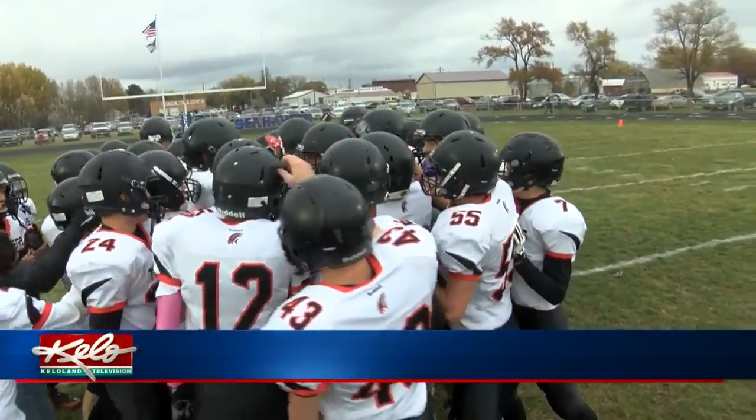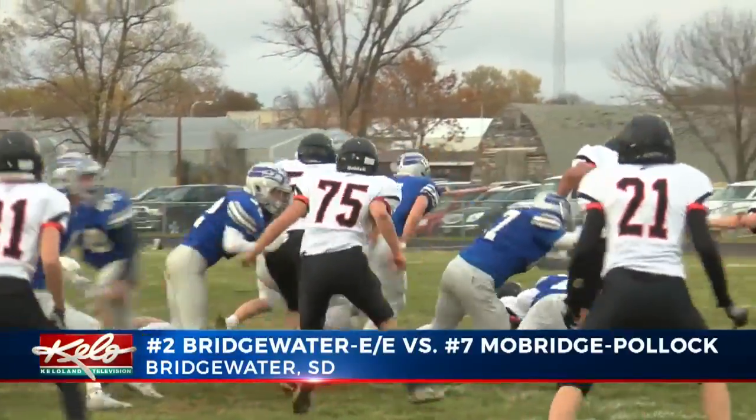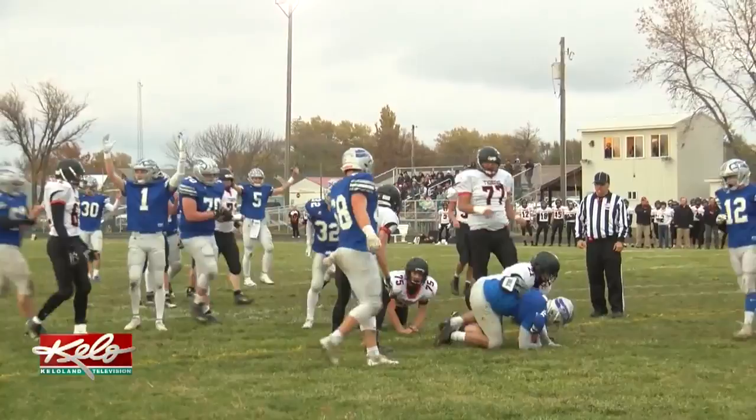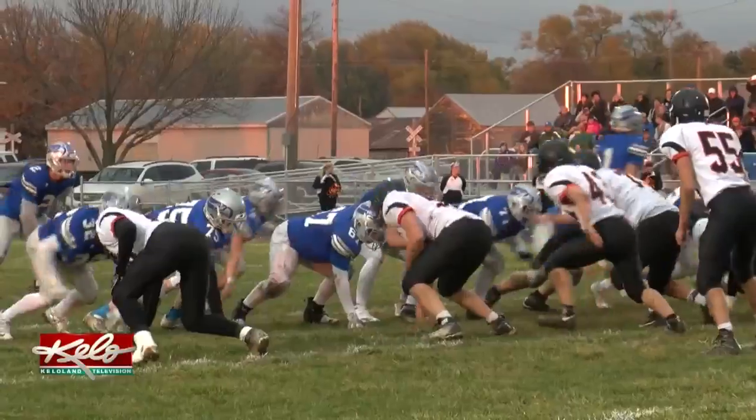Bridgewater-Emery-Ethan lost in last season's 11B state championship, 27-12, to Sioux Falls Christian. This season, the Seahawks are 8-1 with their lone loss coming at the hands of top-seeded Canton. Tonight, second-seeded BEE began its playoff push against Mobridge-Pollock. Opening possession for the Seahawks, quarterback Brady Hawkins hands off to Jamin Aaron, who breaks through the defense for the first score of the game. At the PAT, it's 7-0.